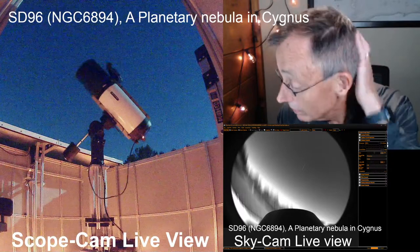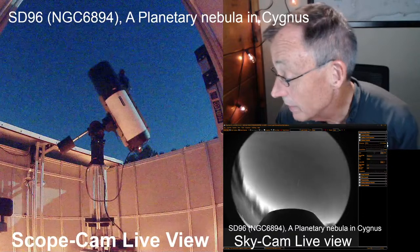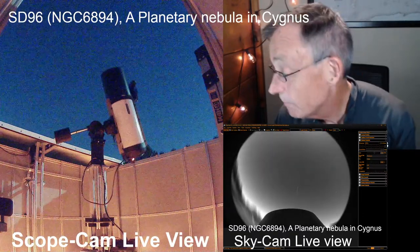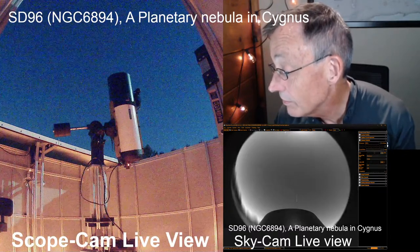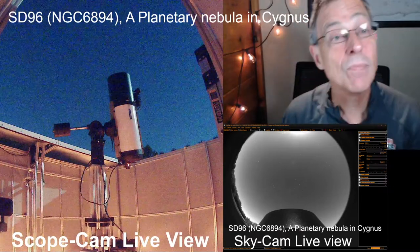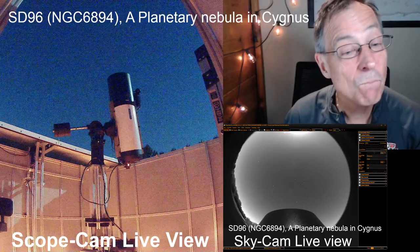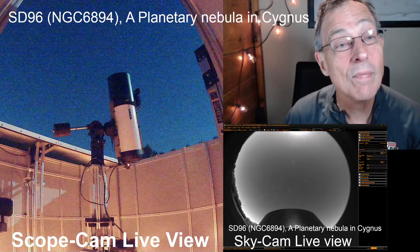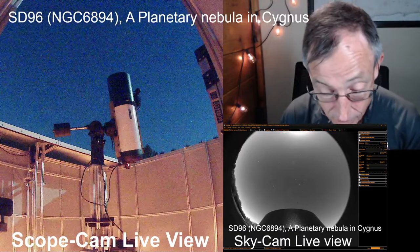Curtis says, don't worry, I understand. So you probably heard of that kind of thing. Hubble has a spectacular photo. Is that a photo of the planetary that we just saw? NGC 7026, I bet you're saying.